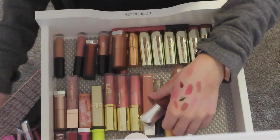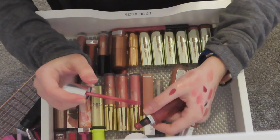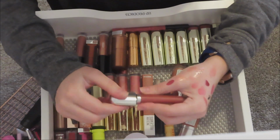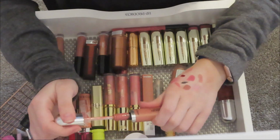The other three I really like, particularly this one. It's one of the few berry colors that I have in my collection because it's not drying and it looks good on my skin, so I like that. We're gonna keep it. And then these two I really like as well, so I'm probably gonna keep them, but I'm just gonna check that they're not old.